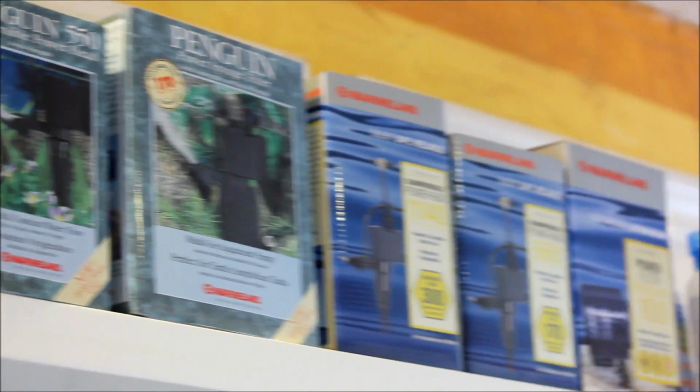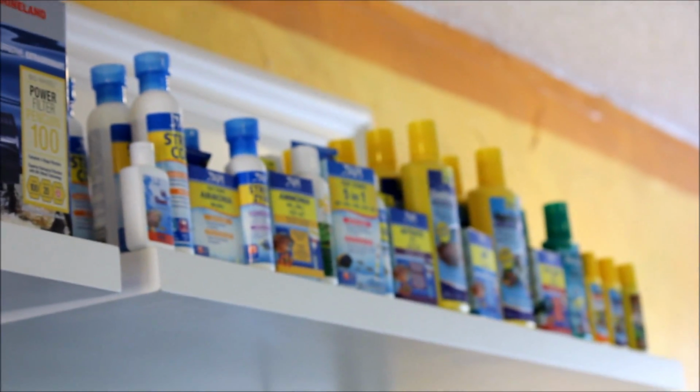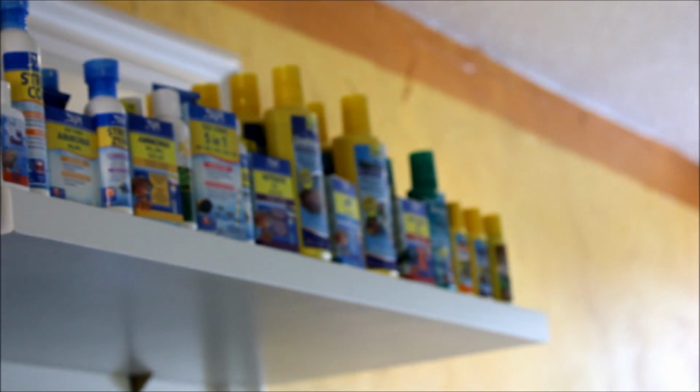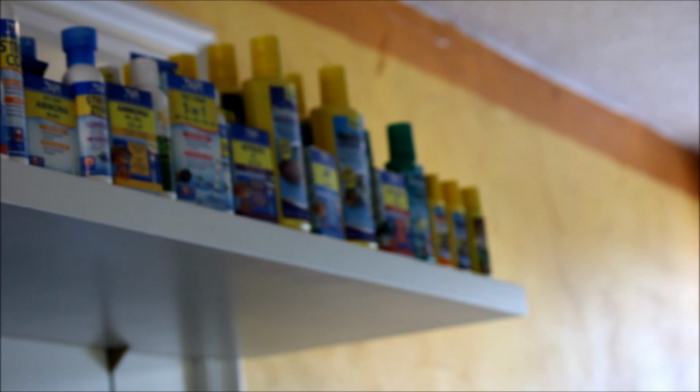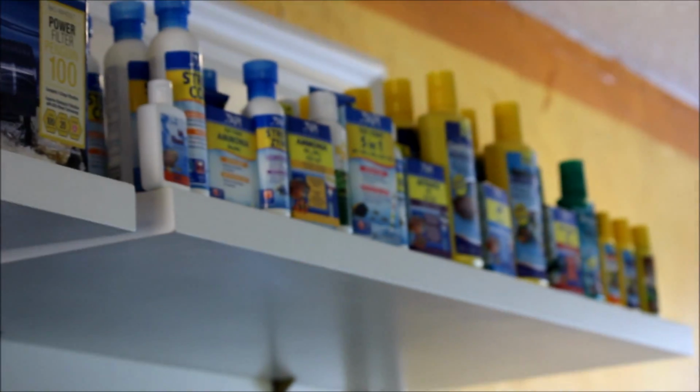NSfreshwater also supplies a whole bunch of products for your tanks: filters, media, and water conditioners, pretty much everything you need.